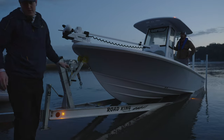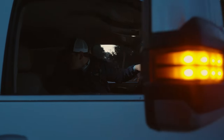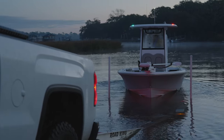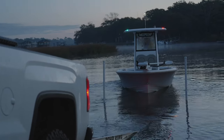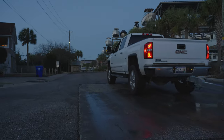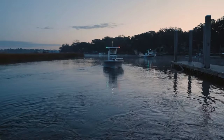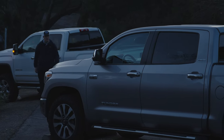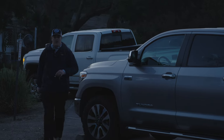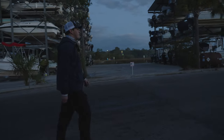You're free. You good? All right, just give me a little pop back. We'll be good to go. Let's do some fishing. It's an absolutely beautiful low country morning.